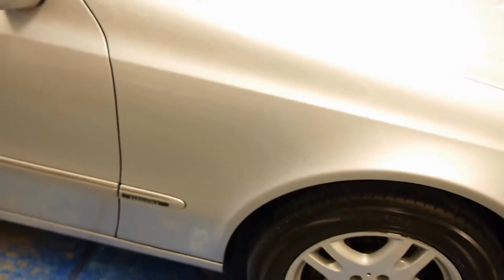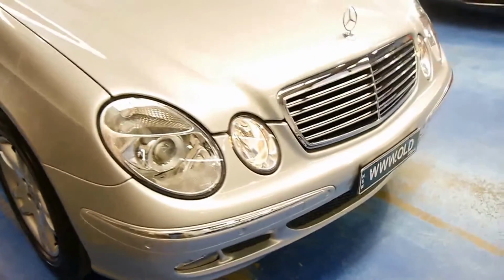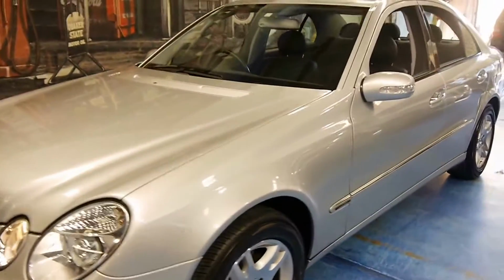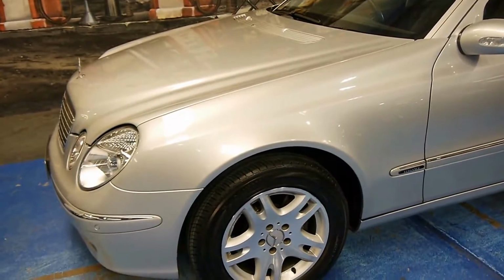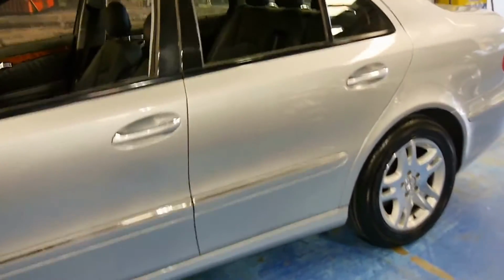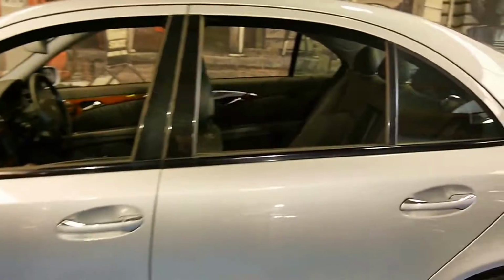It's the Elegance trim line. These came in 3 trims: Classic, Elegance and Avant-Garde. The Elegance is the nice middle of the range trim. It gave you all the features. And of course, being the update, it's the better car. Originally, this sedan came out in 2002 as an E320. And then in 2005, as this is, it received the update, became the E350. And of course the engine went to a 3.5 litre buttery smooth V6.